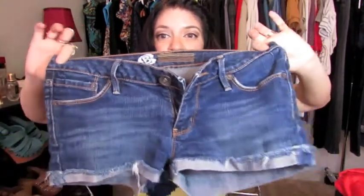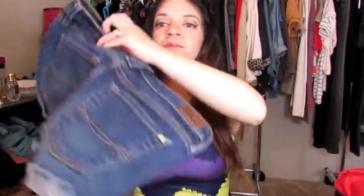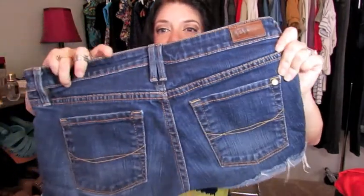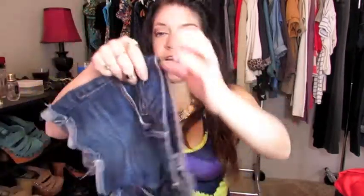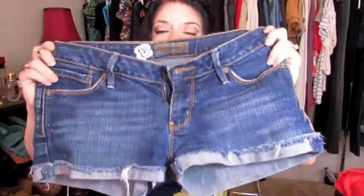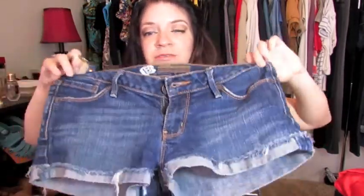Another essential for summer is the denim short. These are Bullhead, which I believe they sell at Nordstrom. These just have a really great fit. I'm really petite, so they have a really good length. They're not Daisy Dukes on me, which when you're a little bit older, you don't want to be showing off your assets.